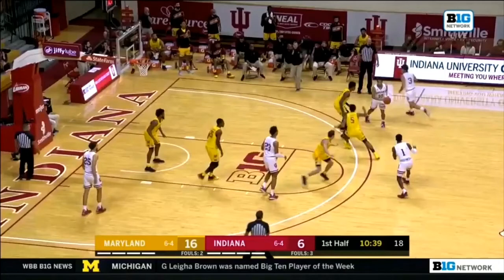So I noted how the first half was about struggles, and it certainly was. And I do want to point out a highlight that I actually think, it's a 16-6 game with 10 minutes left. It's hard to say that there's a shot at that point in the game that was really important, but there really was, and it was this play by Race Thompson.